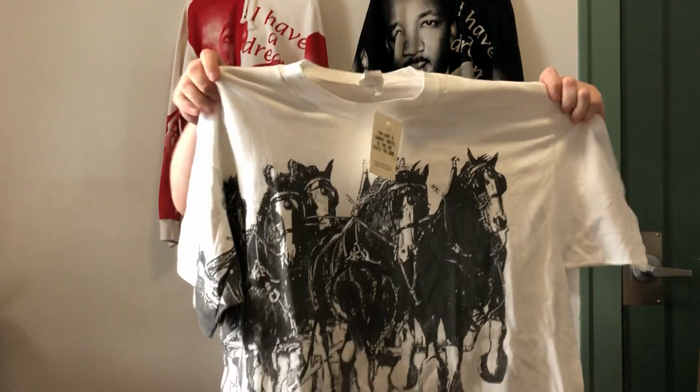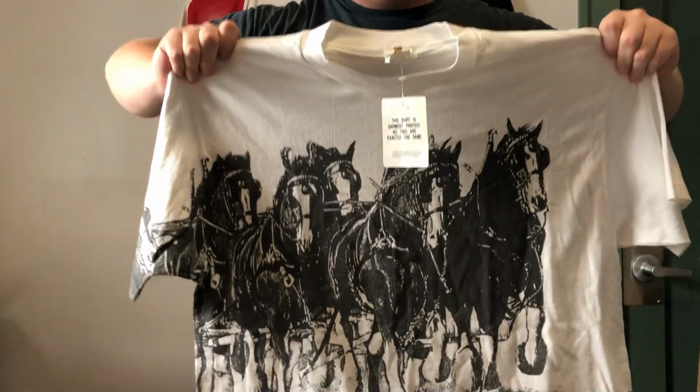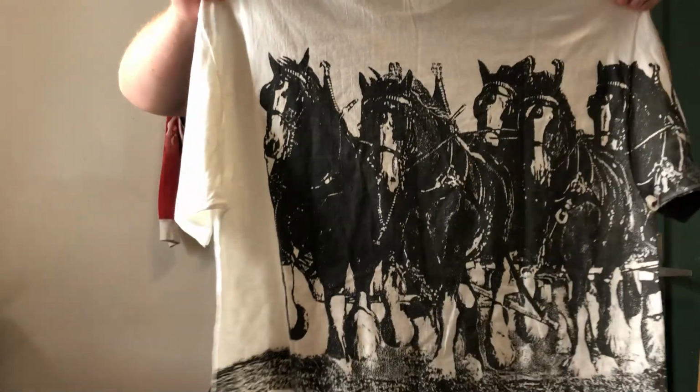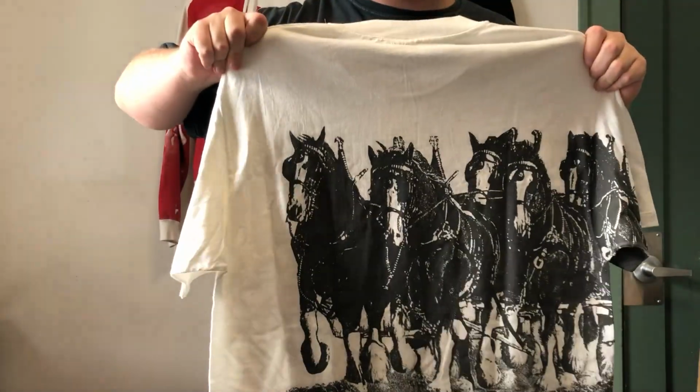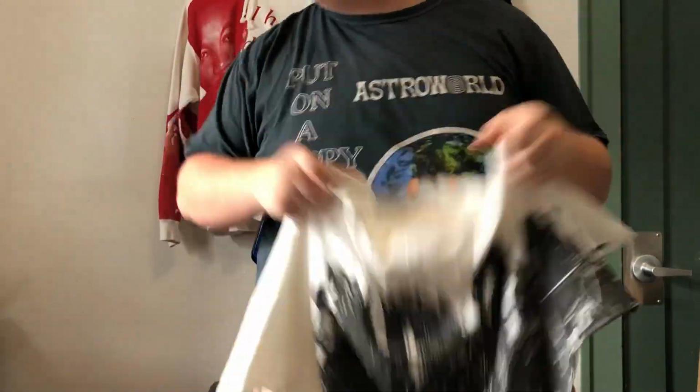Next up, I got this vintage Budweiser all over print shirt. Brand new with tags, got that on the front. This on the back, same print front and back. Budweiser, King of Beers. Really crazy piece. I didn't thrift this myself. I bought this for personal, but it didn't fit, so I'm gonna be selling it to you guys.